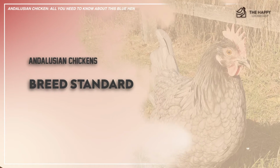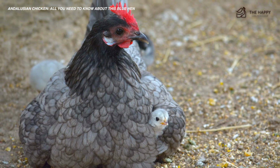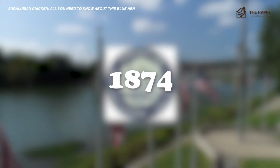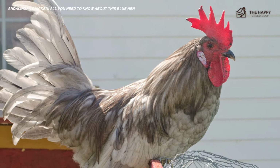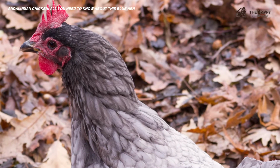The Andalusian was not accepted to the Poultry Club of Great Britain initially, but was accepted a few years later. It's classified as rare, soft feather, and light. It was accepted to the American Poultry Association in 1874, where it was classified as a Mediterranean breed. The bantam variety was created in the 1880s and was accepted to the American Bantam Association shortly thereafter. The ABA classifies the Andalusian as a single comb clean leg.